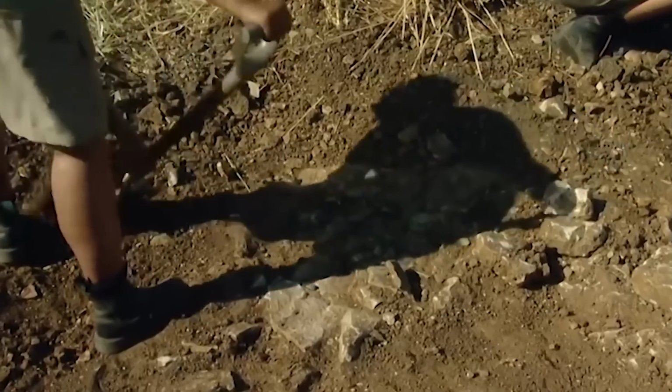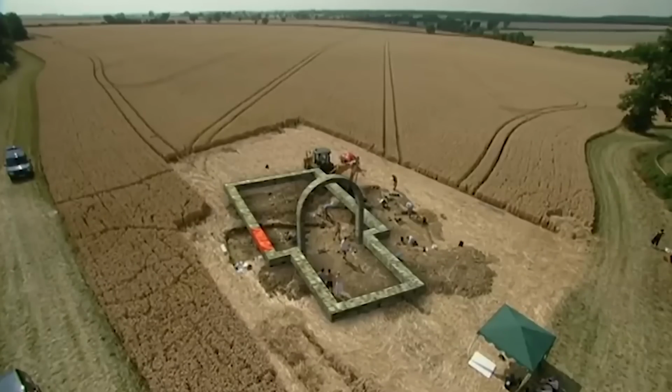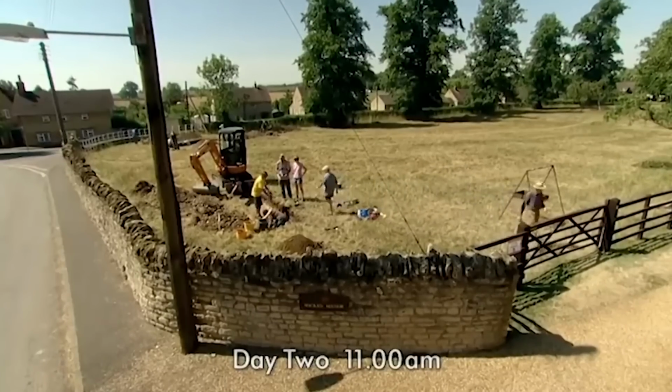One of Raksha's main jobs now will be to dig down alongside the outer wall to see if it's been built on the foundations of an earlier church. Meanwhile, over at Wick, Matt's got some good news about one of our new trenches.